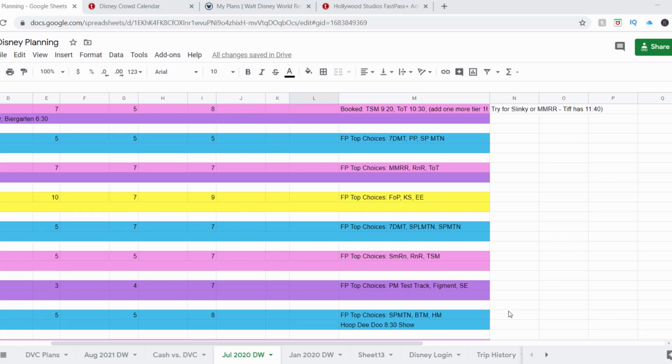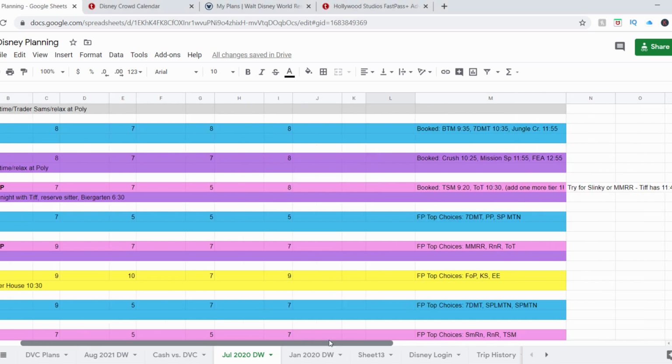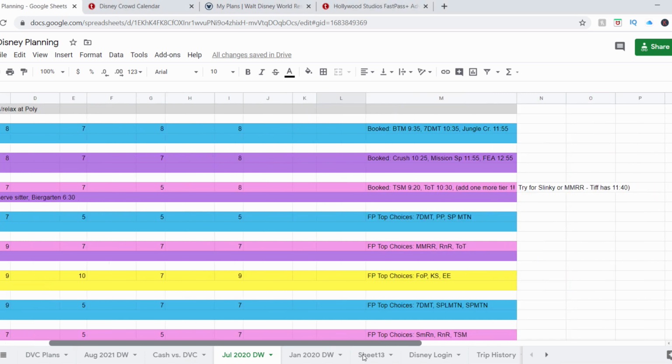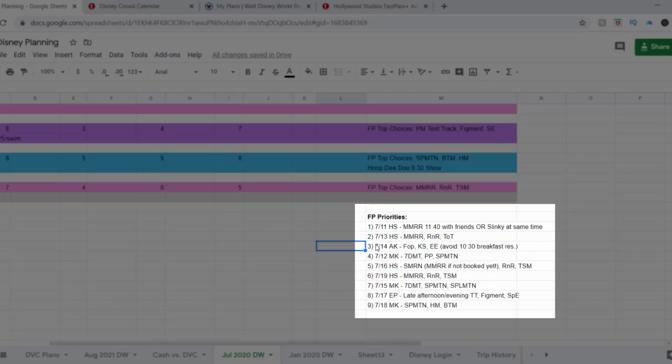The first thing I do is I start off having a spreadsheet. I color code where I'm going to be on each day, and then I list the top choices, like what I would like to do on each day. And then I prioritize the order that I'm going to go for these. I have this list of priorities set up on my iPad so that I have kind of a double screen going.